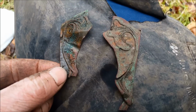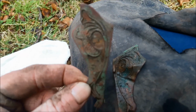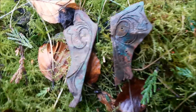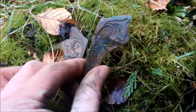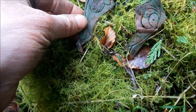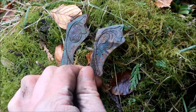Right, I've cleaned them up. Not a clue what these are, but I think that's a flibber. That's definitely a flibber, I think, isn't it? Hold on, I'm not sure how well you can see this. There you go, look at that, quite a nice little detail to it. Yep, that's double-sided, that's a flibber. I wonder what that's from, and I wonder how old it is.